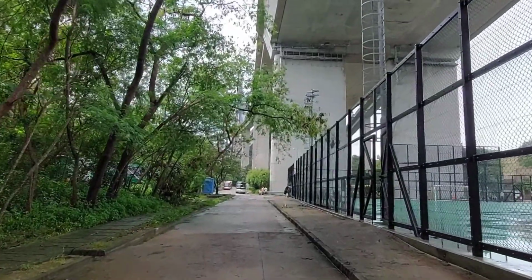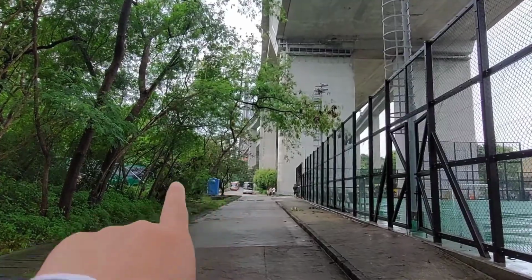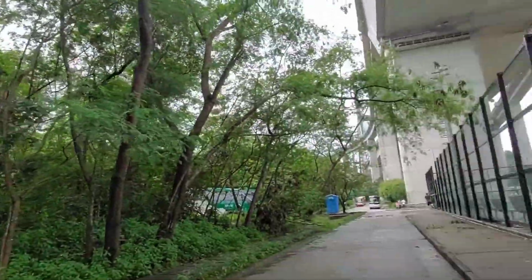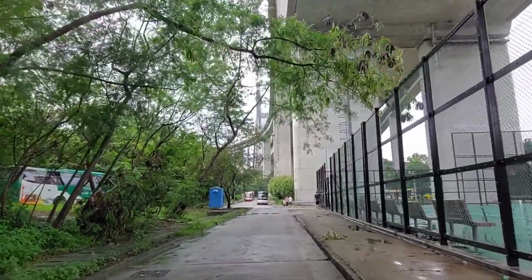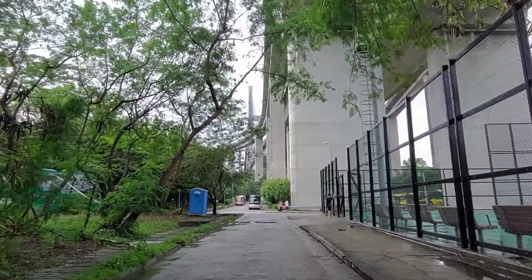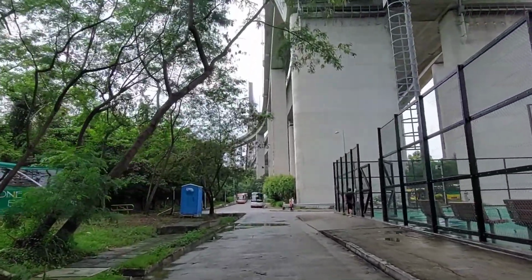So here I am, guys. I started my walking trail there a while ago, so I'm here. It's just a loop, a 20 minute walk. It's up to you if you stay there for a while to view, to relax. And I'm lucky it didn't rain.